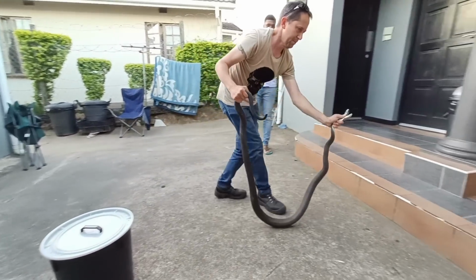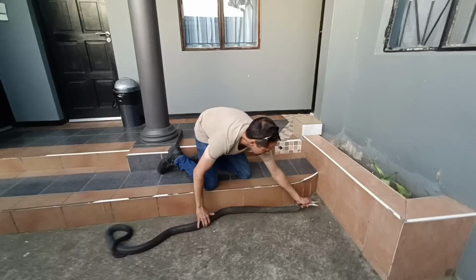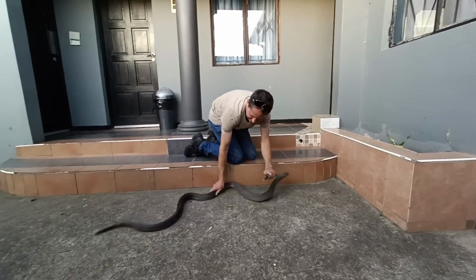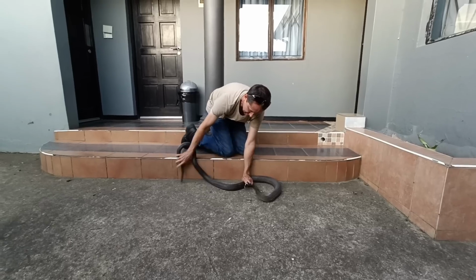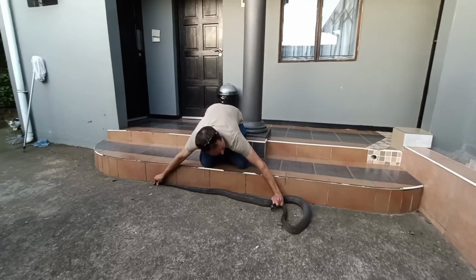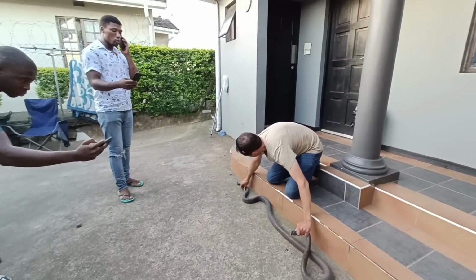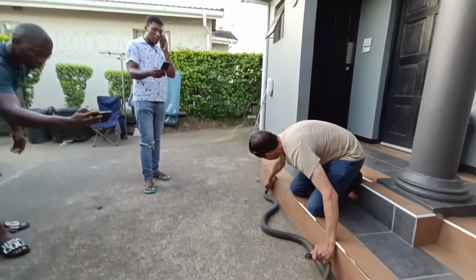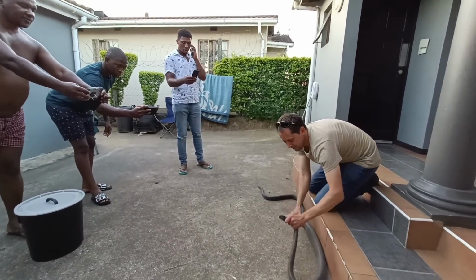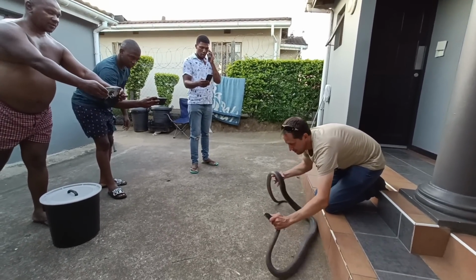2.4 meters, you say? Probably around about that. What we can do is measure from there to there, and then I'm going to anchor this point and measure the rest. Hey, 2.8 meters, basically up to this mark.